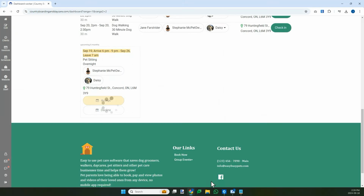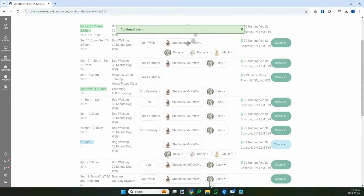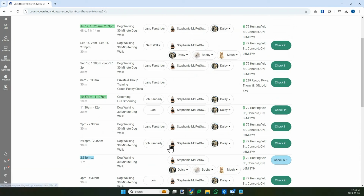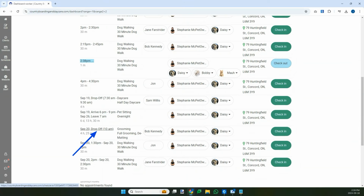Let's accept the pet sitting overnight request as well. And now it's part of the appointment list. We see here the full grooming job with the dematting on the 20th. It's already in my calendar because I accepted a deposit automatically from the client. I can view the appointment here, just like I can from any of my other calendar views, by clicking on the time.